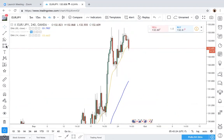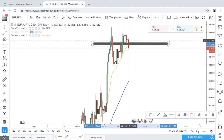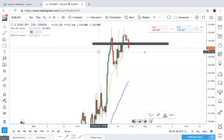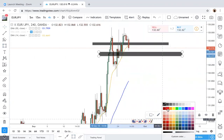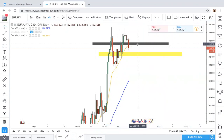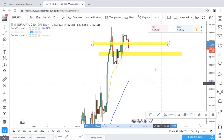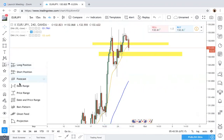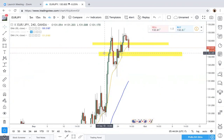So EJ, we can see the zone here. Here we broke, and now we're in between. This is where the next zone is. Plenty of pips.